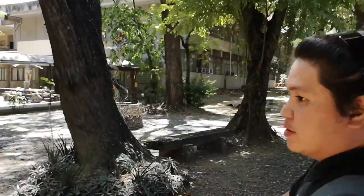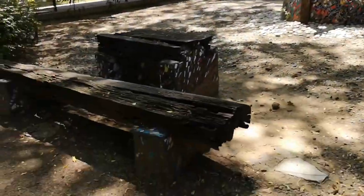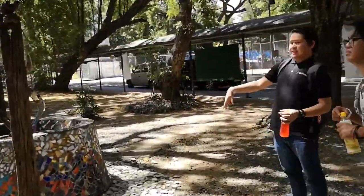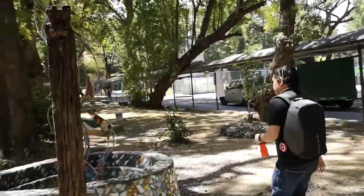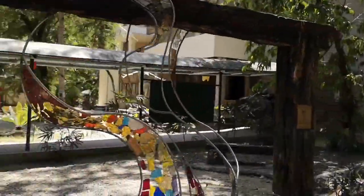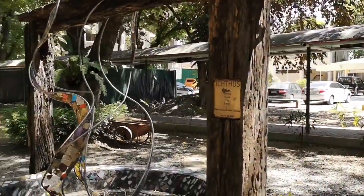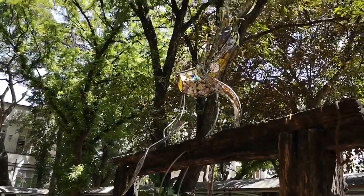It's another Oblation statue. Before we go there, there's a place called Ictus. Ictus is related to something religious. This is a thesis by a fine arts student way back around 2010, and she's currently a student at MAAD. Ictus is something related to Jesus, basically where Mother Mary.